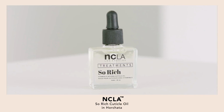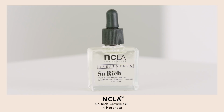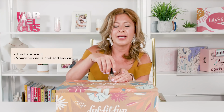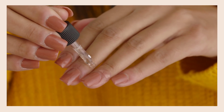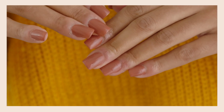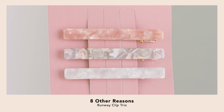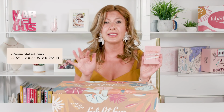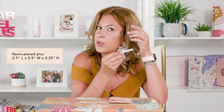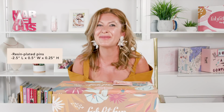First up, we have the NCLA So Rich Cuticle Oil, and it's infused with vitamin E. It really helps, again, as the weather is getting dry, to make sure that your hands look great all fall long. We have another FabFitFun love brand, 8 Other Reasons. We have a trio of really beautiful, simple clips. It just adds like a little bit of sparkle to your hair, easy to use. One, done, you're going to be looking great.